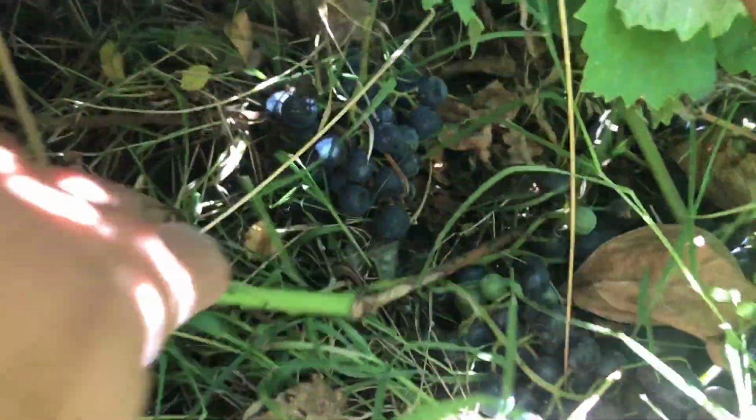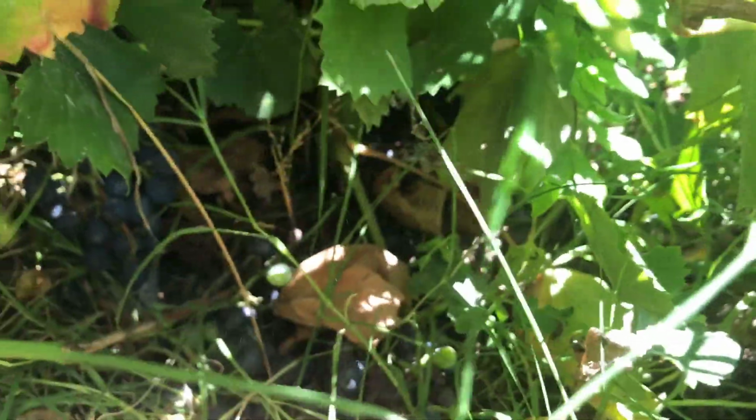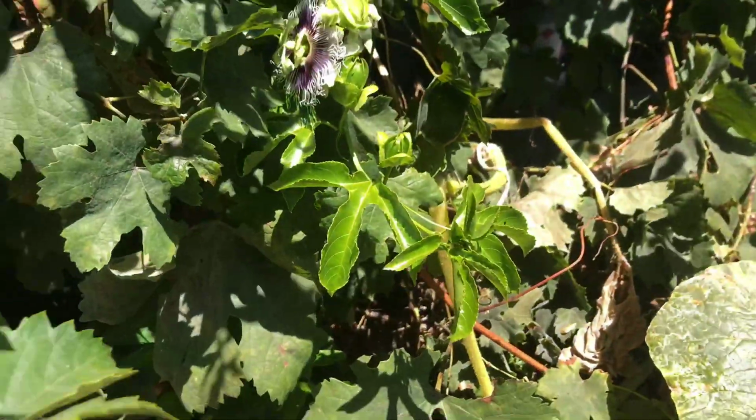Take a look down here. You can see them, kind of. See those blue things right there? They're pretty big. I think they're juiceable size. Not all of them are actually blue. Oh man, there's a ton down there. And if you look in here, we got a bunch. And there's a bunch on the other side, if you look in there.